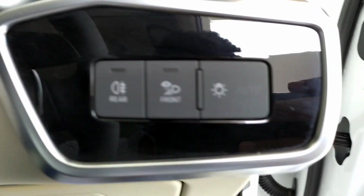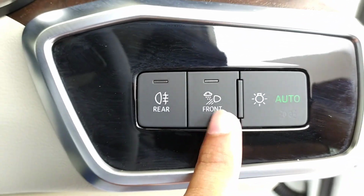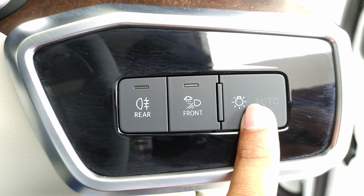The light controls are nicely finished in gloss black, and this is for the rear fog light. This is for the front fog light, and this is for the automatic headlights function.